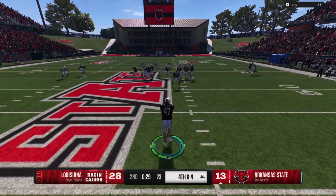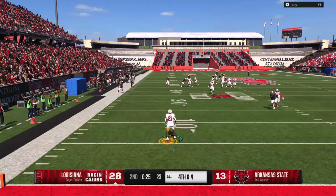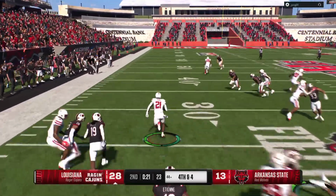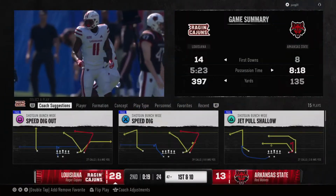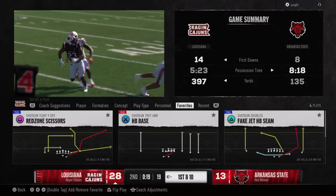The Red Wolves will punt this one away. This will be the 2nd time they've had to kick it away. Slips through the line. Man, oh man, did that coverage team have its hands full. Well, not full because they didn't get a hand on him for quite a while. Great return there.